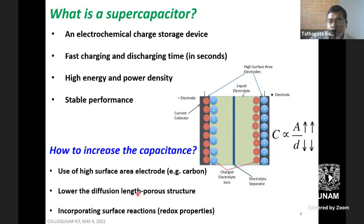We can lower the diffusion length. We can lower this D by using a porous structure, and also we can incorporate surface reactions or redox-based materials into the carbon to enhance the capacitive behavior of the material.